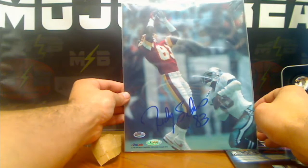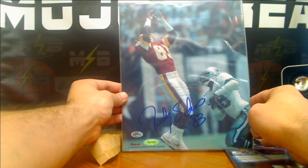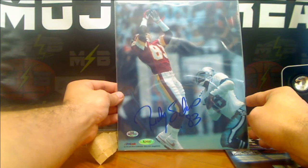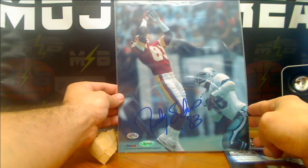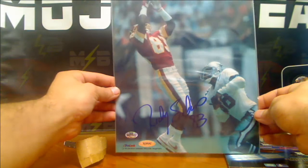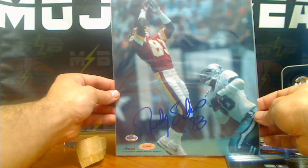Hey, I got a Ron Dane, so. I thought it was Art Monk. It's not a great picture of 38 on the Cowboys. Looks like he's getting beat, son. It's not good defense. Very nice. There's Willen Rosario.